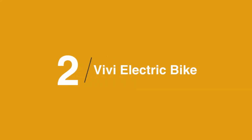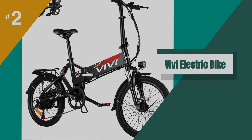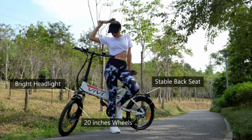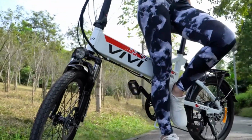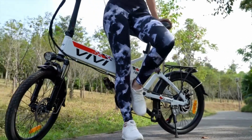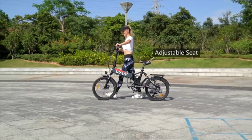And at number 2 on the list is the Vivi electric bike. This stylish road e-bike's folding model by Vivi features a 350-watt motor and a 36-volt 8-amp-hour battery. It has a 40 km range and a charging time of 6 hours. The bike can also reach max speeds of 25 km per hour and has a Shimano 7-speed transmission gear system. For electronic assistance, this bike brings 3 working modes to ride with and has front and disc brakes for stopping power. It additionally uses a front fork for shock absorption and has a 20-inch wheel size.